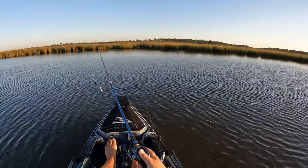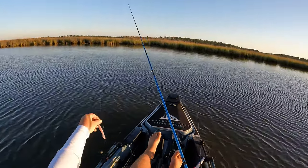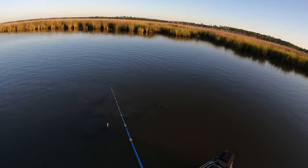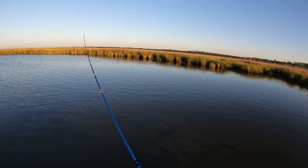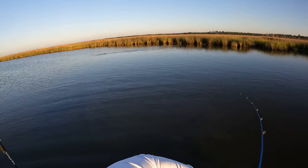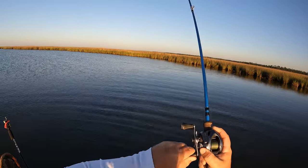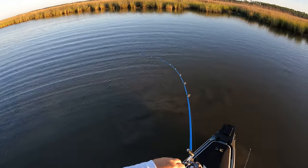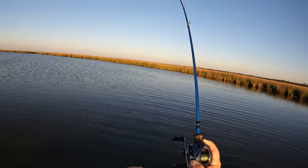Got redfish all over this little back cut right here. See if I can sight cast on one. He's on. He's on. There we go. Come here, dude. Oh, on a doggone Hoodwink. That is a heck of a way to start the morning right there.